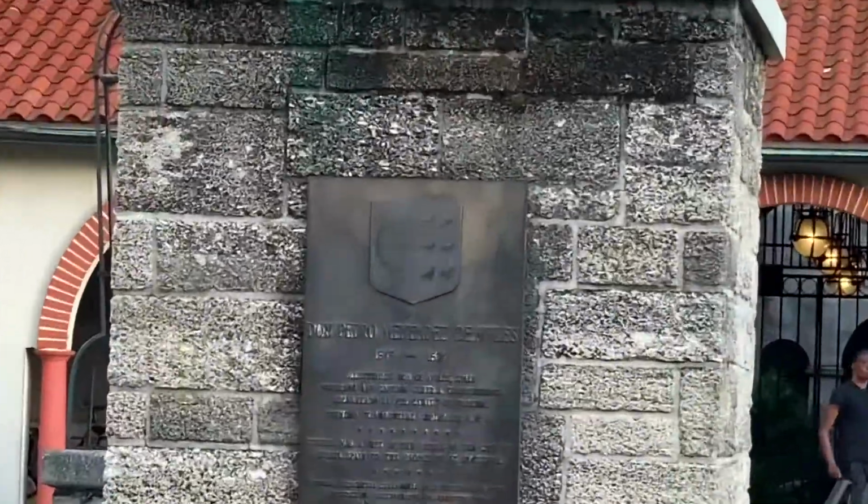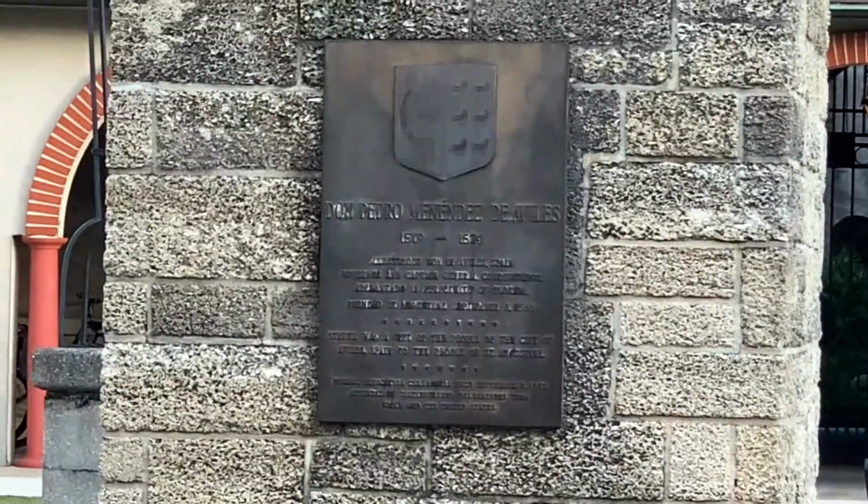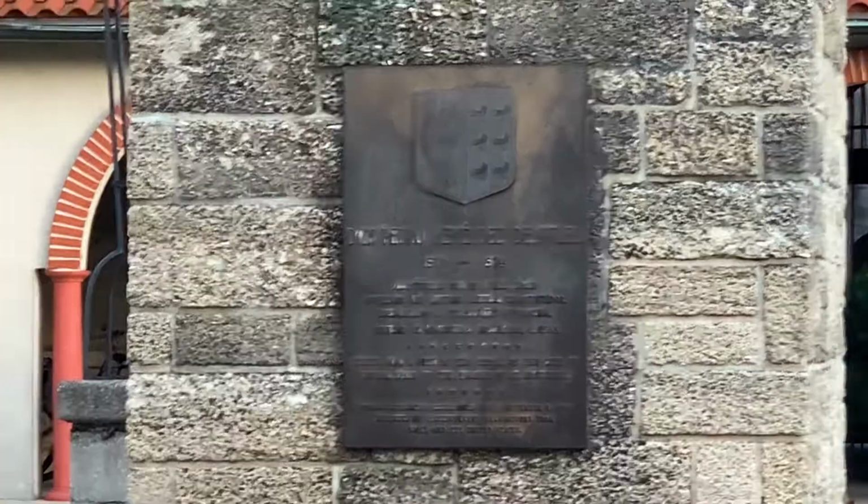You can look at pictures of how it was when it was built. How old is this building again? It's from 1886. This building? Yes.